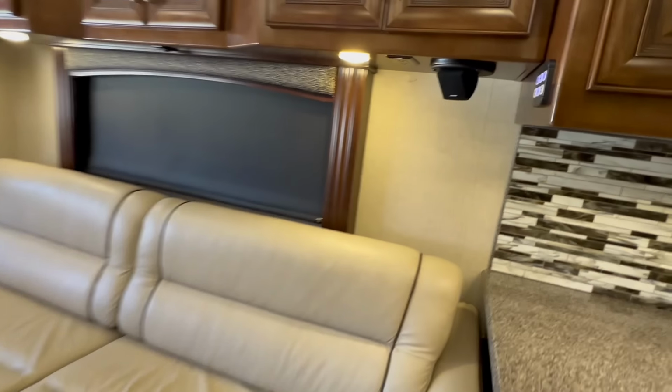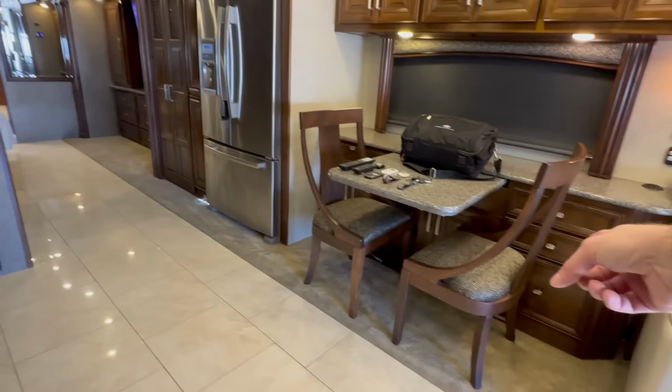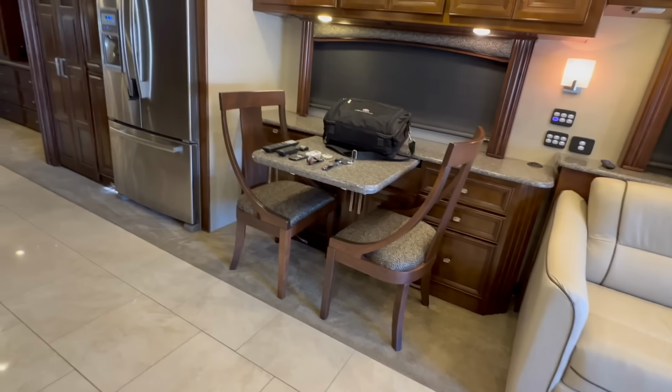Something else too, Bose speakers. And I think what I noticed over here, when I was doing the photos, a big sub down there.